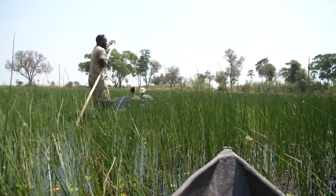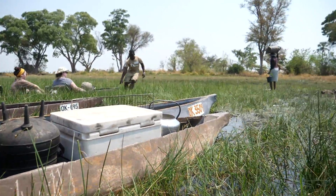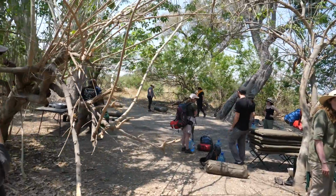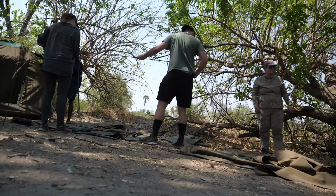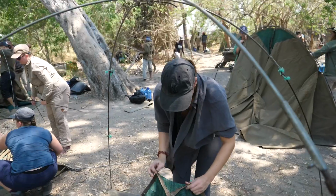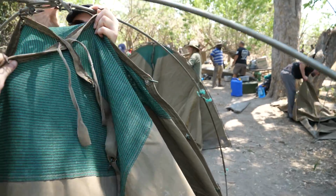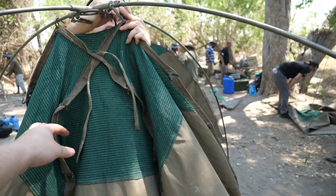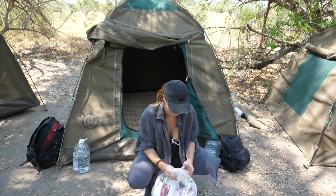It looks like we're coming into land now. Looks like this is our stop. Okay, and this is going to be our camp. Okay, let's do it. Got it? Yeah. It's really heavy. Probably because I'm stood on it. Yeah. And here's the finished product. Done.